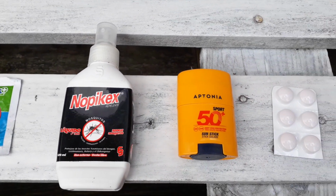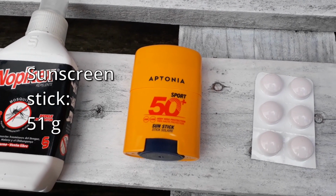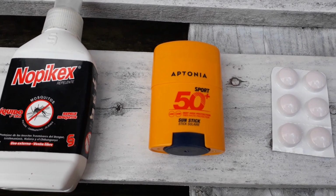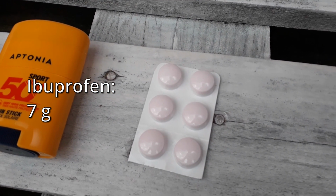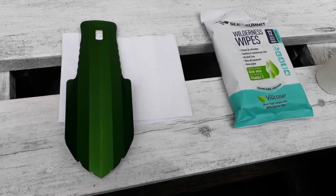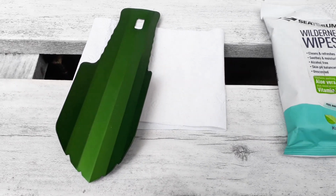For sun protection, I have this sunscreen stick from Decathlon. It's 50 plus SPF. A few ibuprofen, I only take them in worst case scenarios. And here is something that I probably will not use. It's a shit shovel.